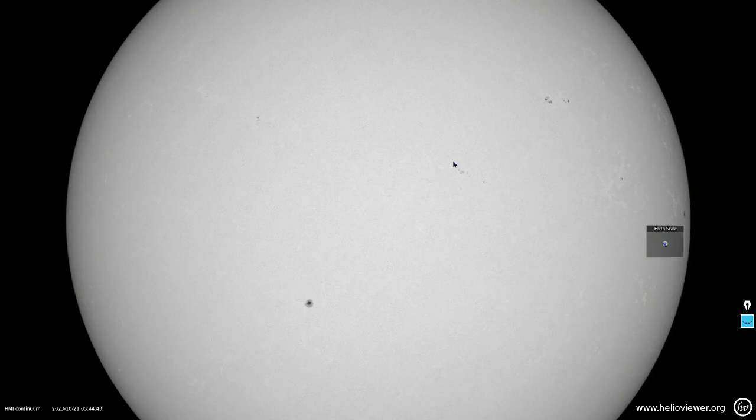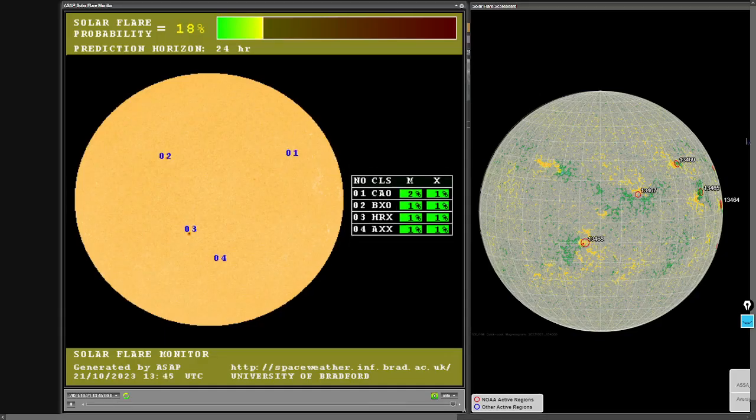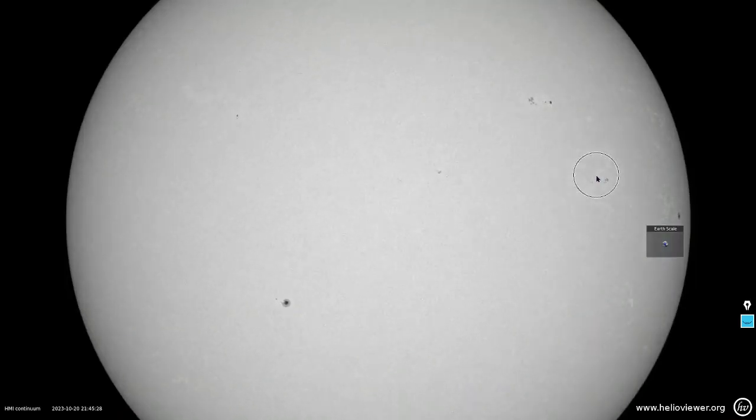So this sunspot group here features like a dozen umbrae there. I mean, they're small, but those count. Small umbrae are still umbrae. Oh, you know what? There's another group as well. This group down here I don't think has a name yet. So that group, there might be as many as 3 new named sunspot groups today then.